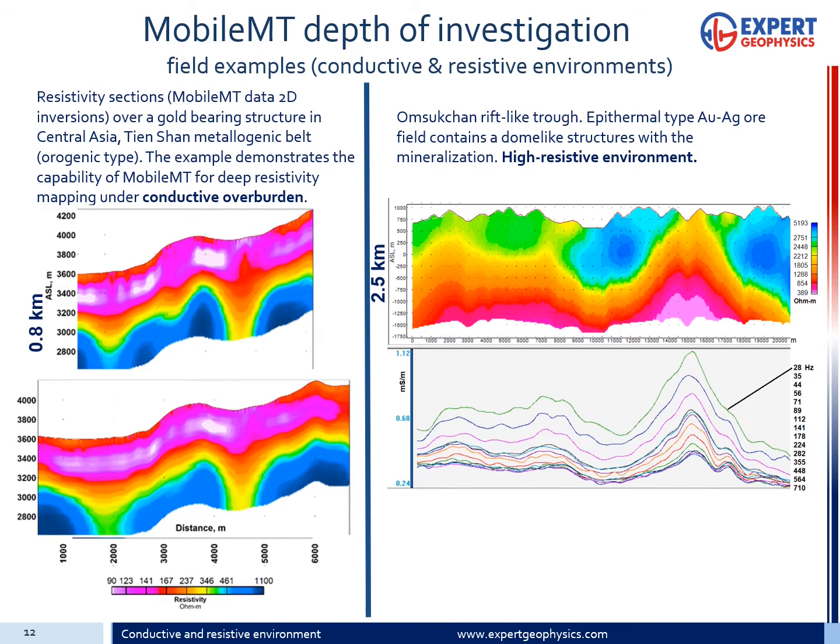The structure delineated is an orogenic type gold deposit, which can be observed underneath the conductive overburden. In this region, open pit mining is used, but from the point of view of exploration, delineating this deeper geology is important because it is a controlling factor in mineralization. Without the ability to image beneath this conductive overburden, it would not be possible to identify this feature.